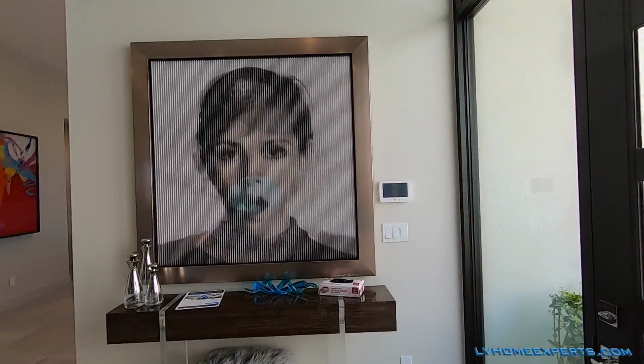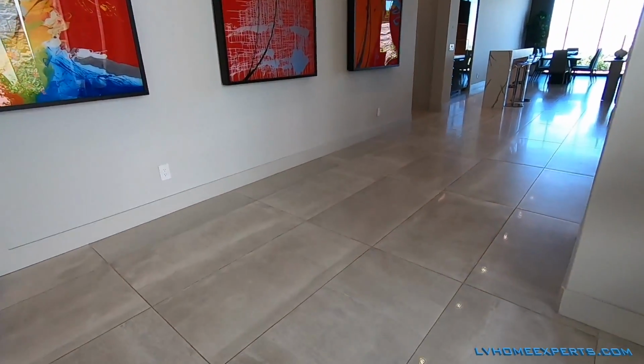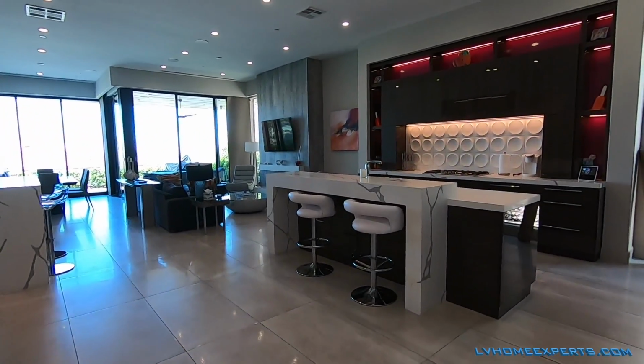But take a look at this picture. It's kind of cool, right? Anyway, if you guys want to know who the artist is, let me know in the comments below, and I will see if I can retrieve the name of the artist. I believe these tiles right here are 36 or 42 by 20 inches.